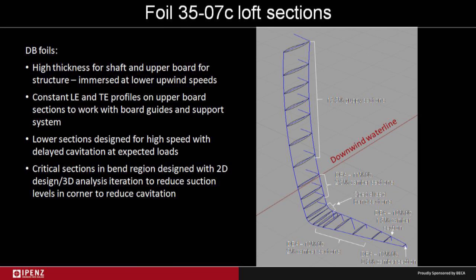This diagram shows what a Daggerfoil looks like. You've got a roughly vertical section here, and that's predominantly to resist the side force of the boat sailing upwind. You've still got quite a high side force that you have to resist, so sailing upwind, most of this needs to be in the water. Once you start sailing downwind, the boats were lifting clear of the water, so all of this area down here is designed to resist cavitation and operate at a much higher boat speed. The section would be quite different throughout, from the section design through the top here to what you'd have through here, and this radius was very critical as well, all tailored very carefully throughout the board. So it was a big job to decide on the section design for all of this.